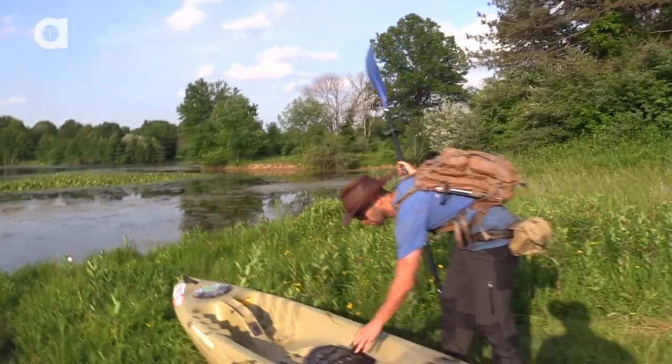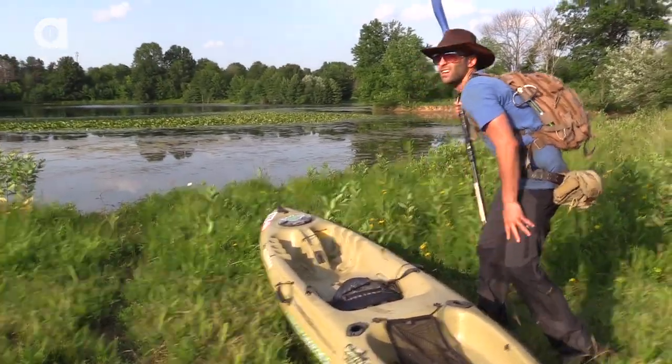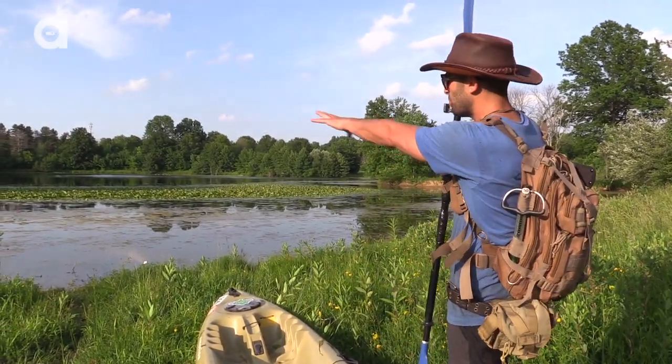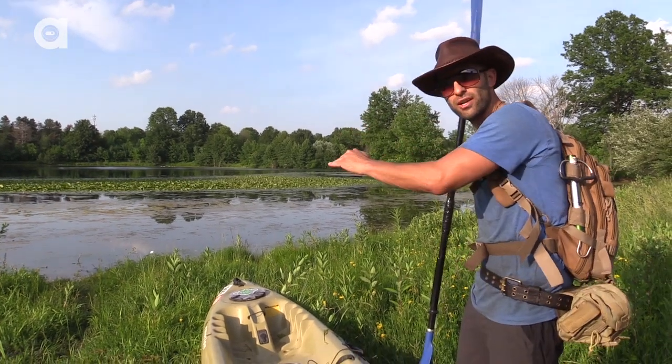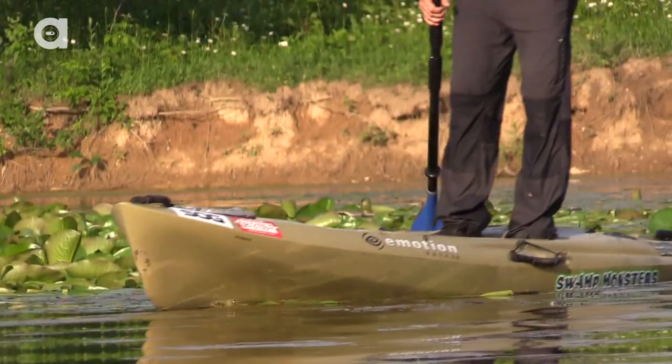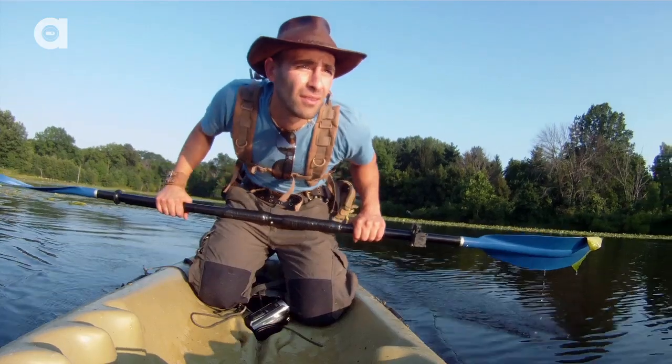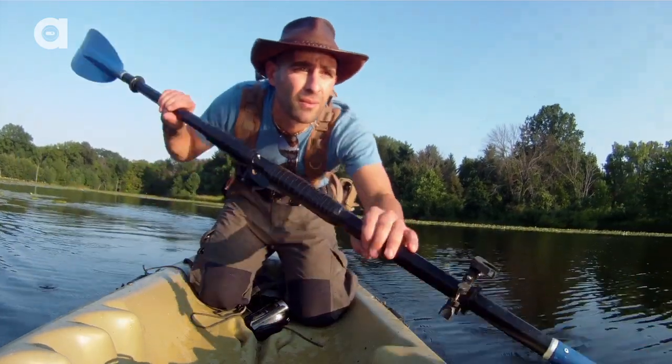All right, I'm rolling. Coyote, tell us what you're doing with this kayak. So I'm going to use the kayak to try to get myself close to the turtles. You see how much plant life has already grown in? That means they're hiding under the algae, hiding under the lily pads. If I'm in the kayak, I can kind of coast along the edge of the lily pads and look for turtles that are up towards the surface, hunting for fish and tadpoles.